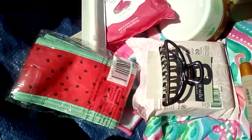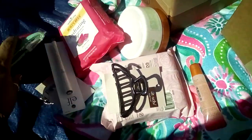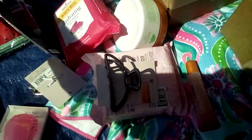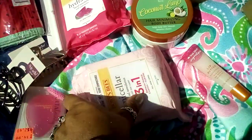Also, I have a pickup order here from the same website, and that one, we have a lot of goodies too that we will explore a little bit. I'll open up the boxes, and these are all the stuff we got in our pickup order.